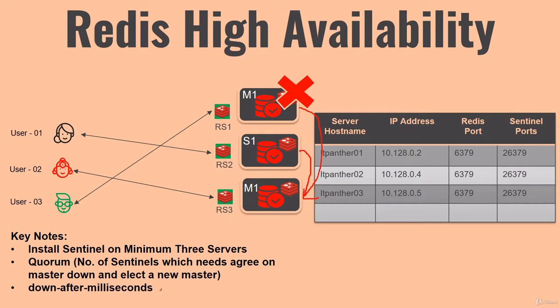Now there is something called the down-after-milliseconds parameter, which you see here, and this is configured in the sentinel.conf file. The down-after-milliseconds number tells Sentinel the number of milliseconds it should wait after the master is not reachable. So whatever number you define here is the minimum time Sentinel is going to wait for the master to come back up. If the master is not able to connect for that amount of time, then it is just going to start the election process of a new master.